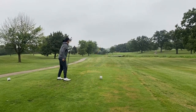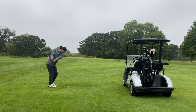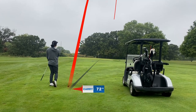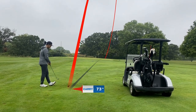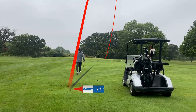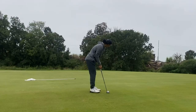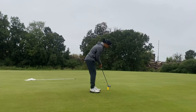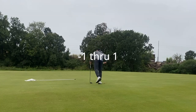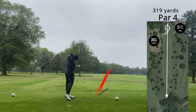It left me about 73 yards in. So I have a 56 degree. Beautiful strike. Landed at about pin high, just a little to the right, but I left myself within 10 feet for birdie. And I sink the birdie putt. So, through my head right now, I'm like, all right, one under through one, I'm feeling good. Still a lot of golf to be played, so I can't get too ahead of myself.